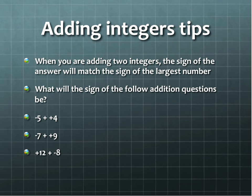So the first tip is that when you're adding 2 integers, the sign of the answer will match the sign of the largest number, which makes sense, whether the largest number is a larger negative or a larger positive. So if we take that as our answer, what will the sign of the following addition questions be? We've got -5 plus +4. What will the answer be, positive or negative?